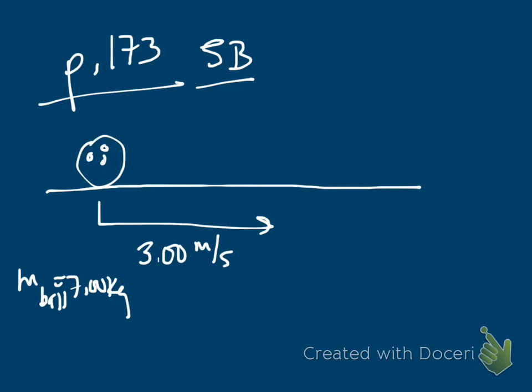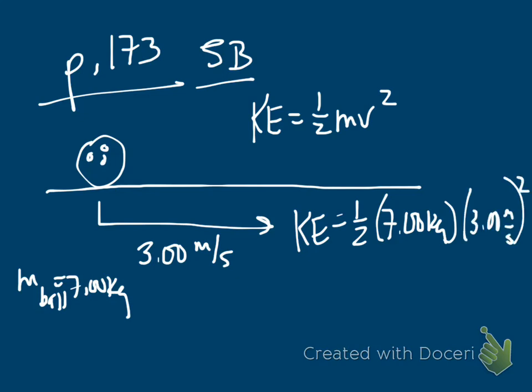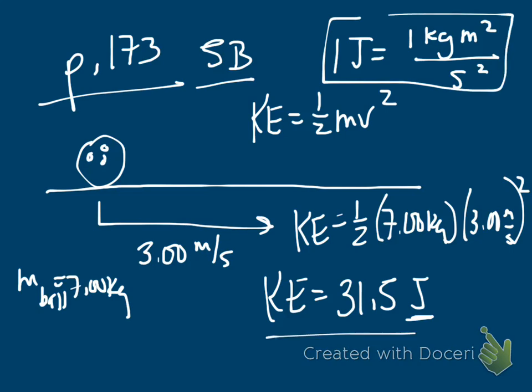So we have a velocity, we have a mass. KE equals 1/2 mv squared. We're simply looking for kinetic energy. So KE equals 1/2 of 7.00 kilograms times 3.00 meters per second squared. Do your math. What do you get for kinetic energy? 31.5 joules, just like the book says. Joules are the unit of both work and energy, and 1 joule equals 1 kilogram meter squared over second squared, if you want to do the dimensional analysis. Set that aside.